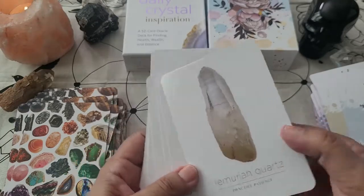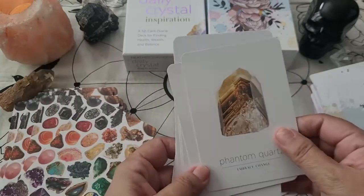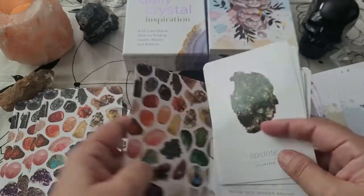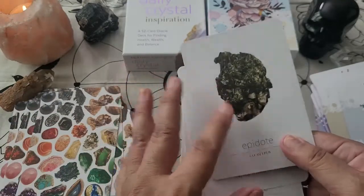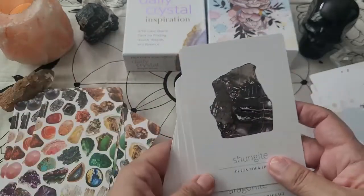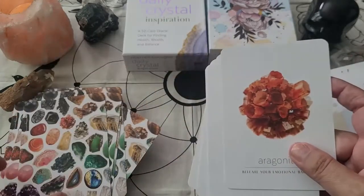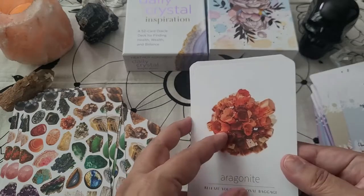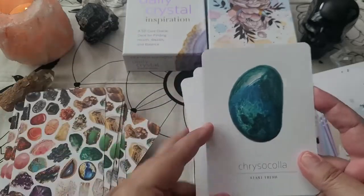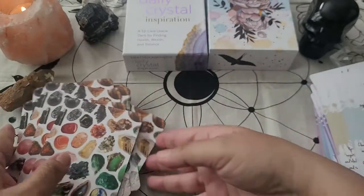So Lemurian quartz, which is a very important crystal. Golden healer quartz, again, another very important one. Phantom quartz, again, another one. Epiphyllite, yes. Epidote, yes, I use epidote a lot. Actually, I carry some epidote in my bra, usually. Shungite, that's a very important crystal that is kind of spread all over the house. Aragonite, it's one of my daughter's favorites. Ocean jasper. Chrysocolla. Chrysoprase. And iolite. That's another one that I work with a lot.